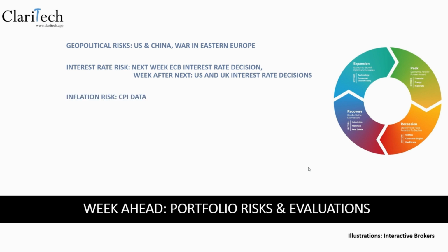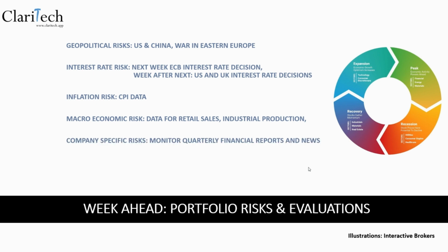There's inflation risk, which could impact this portfolio. So, CPI data is something that I'm watching out for. And macroeconomic risk, I'm watching the data for retail sales and industrial production. I'm looking for trends to see if there's going to be a slowdown, or are we going to go into a recession. All of these questions matter because they could directly impact the portfolio. Company specific risks, constantly monitoring the financial reports and the news, especially of the companies on the portfolio.